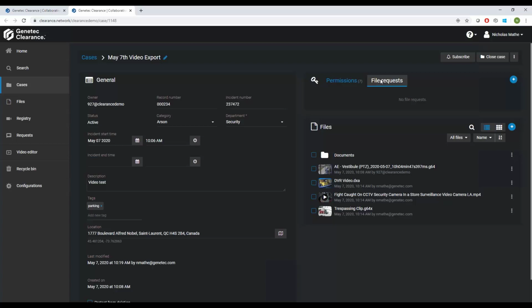So a couple of scenarios we could look at here. Maybe we're a police department and we're looking to receive video from a local business that's got a recording system. Typically, we would see a patrol officer go down to the customer site, and they would have to collect the evidence from them manually. Here, we'll be able to bring that into the system through a shareable link.